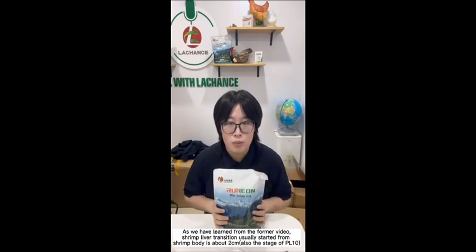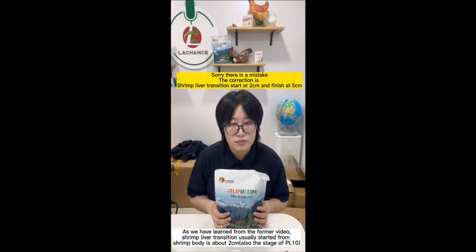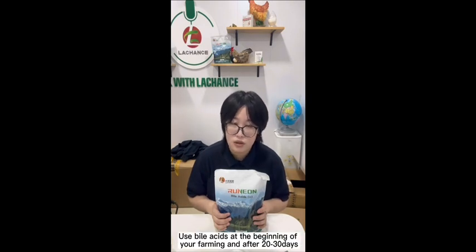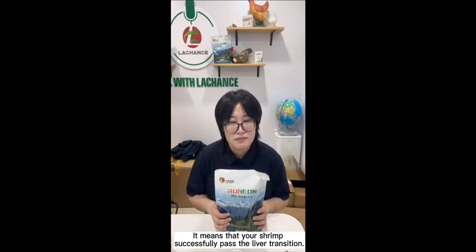As we learned from the former video, the shrimp's liver transition really starts when the shrimp's body is 5 centimeters, and also at the stage of shrimp PL10. At this time, the shrimp's hepatopancreas is still immature, so we suggest you use bile acids at the beginning of your farming, and after 20 to 30 days, you will find that your shrimp have a clear hepatopancreas, strong intestine, and are full of vitality. It means that your shrimp successfully passed the liver transition.